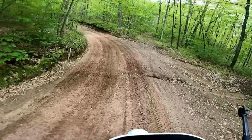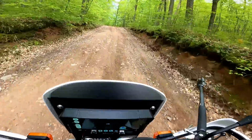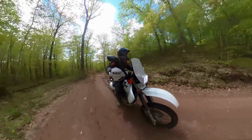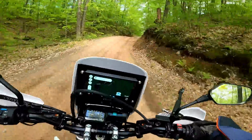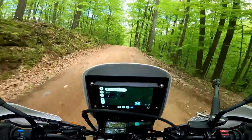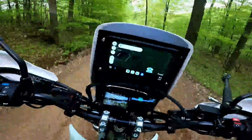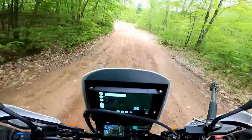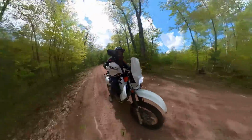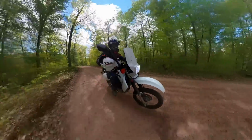This is a good hill, I think. By good hill, I mean nasty hill. Oh, yeah. This thing's just as happy in the air as it is on the ground. Just gotta remember to let off the throttle before you hit the ground. Don't chew up them teeth on the splines.